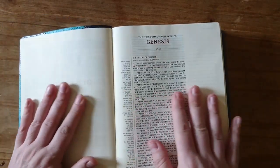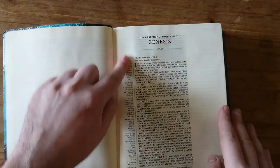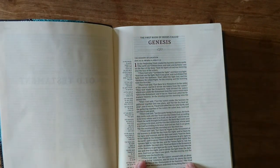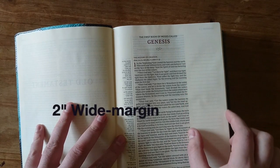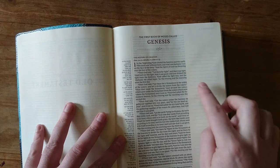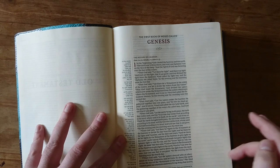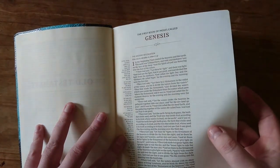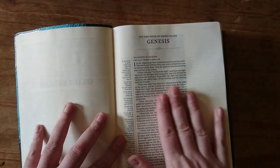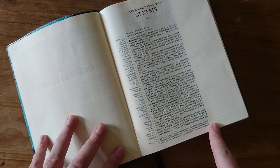So Genesis. As you can see right here, we have in the inner gutter all the references, one single column in a paragraph format of the text of the Bible, and we have this awesome 2 inches wide margin with the very faintest ruled notation area, that as you can see is actually very fine dots. There are no lines, but they are very fine dots. So very smooth, very nice. I love this paper, it's very classy, it's lovely. And down the bottom we have all the translator's notes, as you can see.